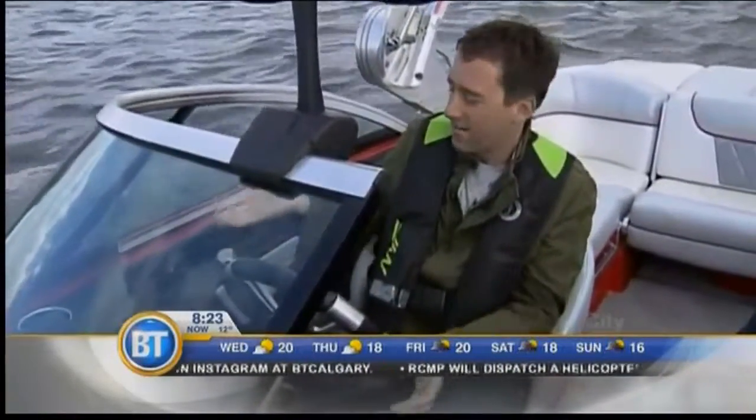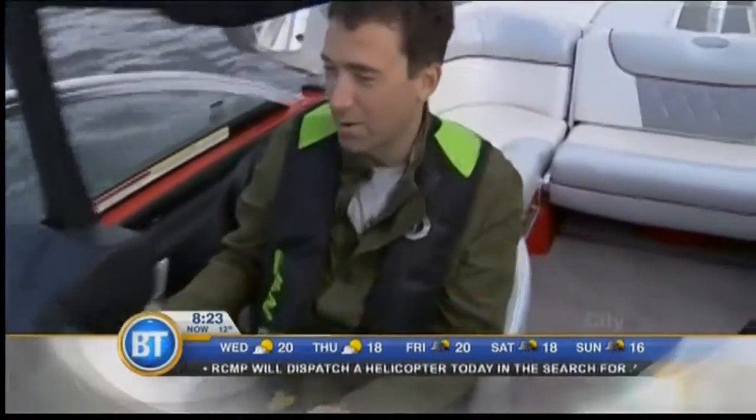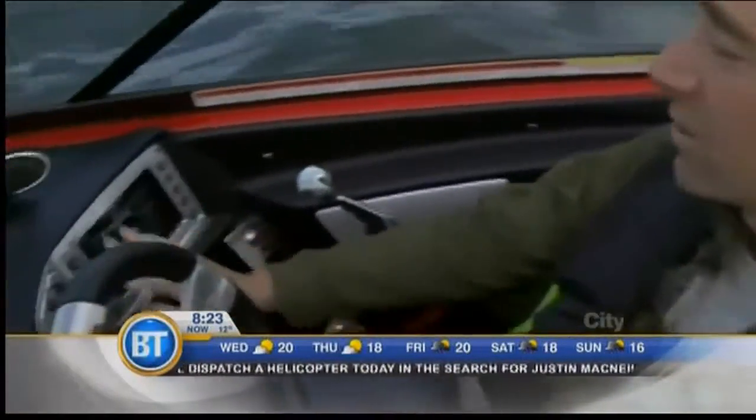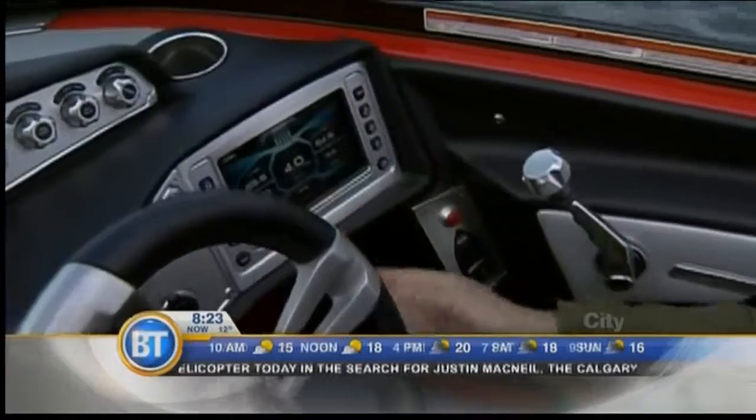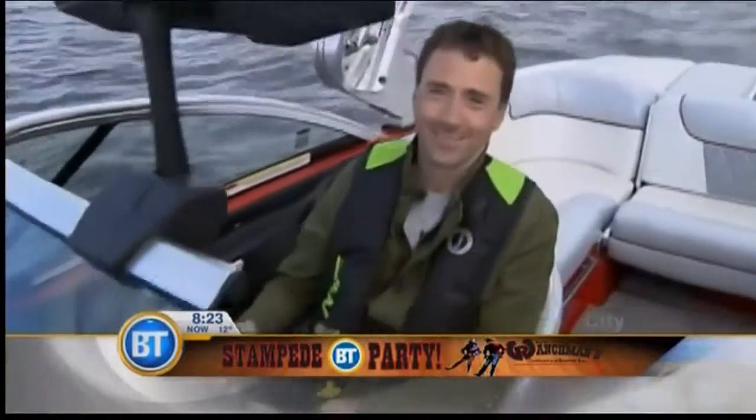I'm a gadget guy, right? I got to find all the technology stuff. Take a look at this. This boat is tricked out. Martin Motorsports lent us this boat this morning. Take a look at this touchscreen. Not only shows your speed, but you can load certain profiles, and you can also hook up an Xbox, and you can play video games out here.